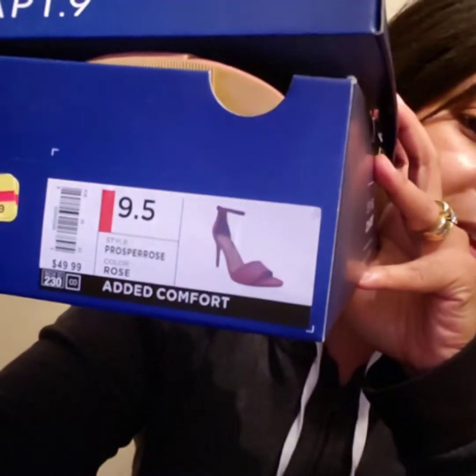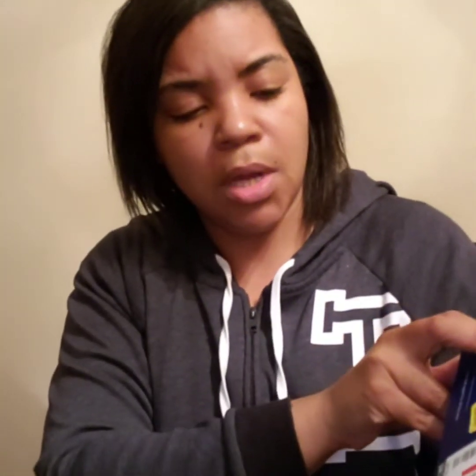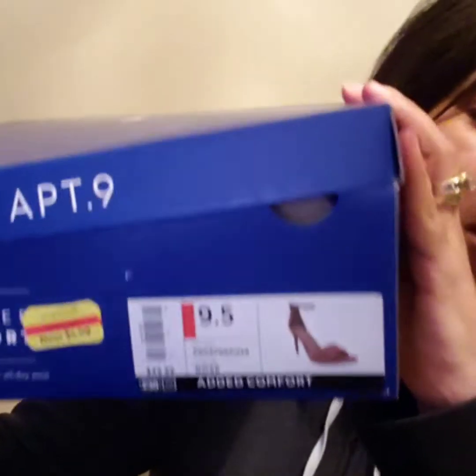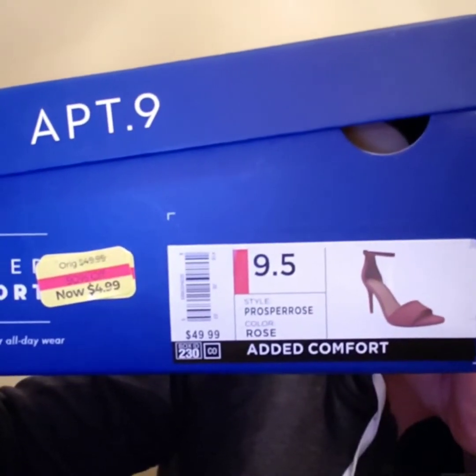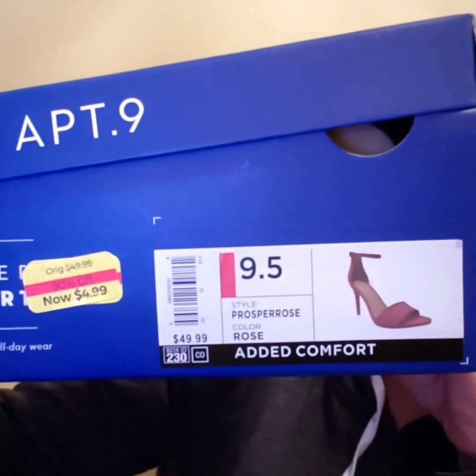So this is a pair of Apartment 9 shoes, if you can see that. The original price for these shoes was $49.99. These shoes were 90% off, guys. They ended up being $4.99. I used my additional 40% off, and guys, these shoes were $3. $3, guys, for a $50 pair of shoes. Let me show you how cute they are.